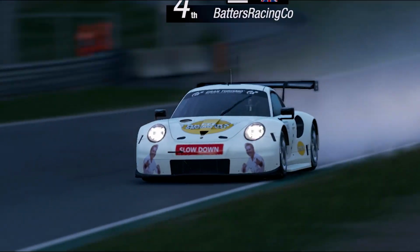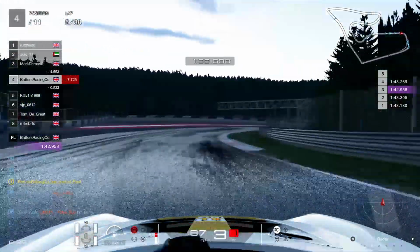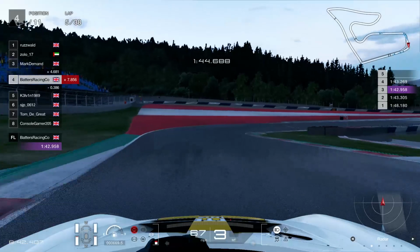Literally, I braked at my dry braking point, so that's where I had been braking in Club 100. So yeah, I braked there, went flying off the circuit. There was nothing I could do. As soon as I hit the brakes, I knew I was destined for the gravel trap. So that is going to be really, really costly.